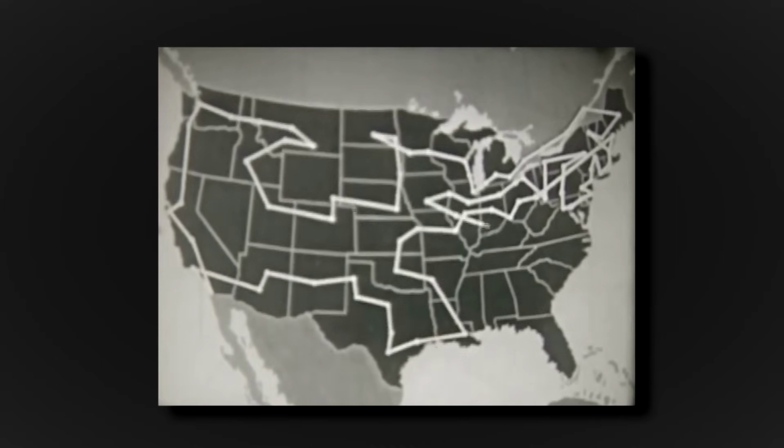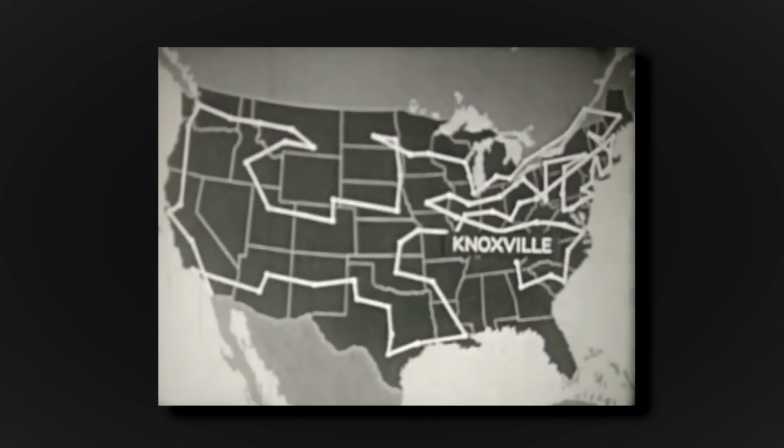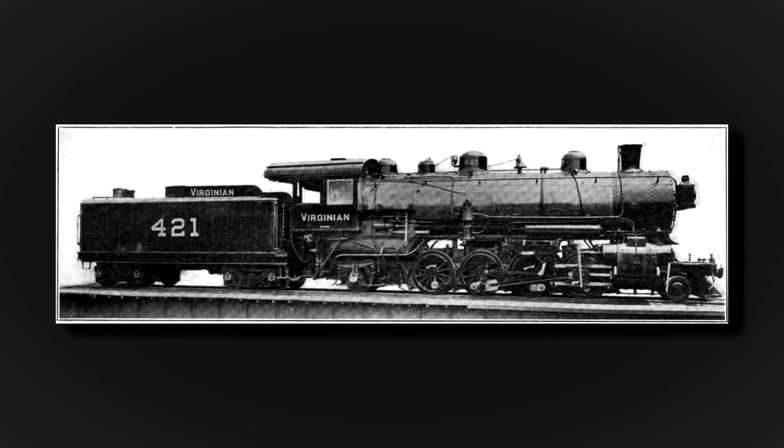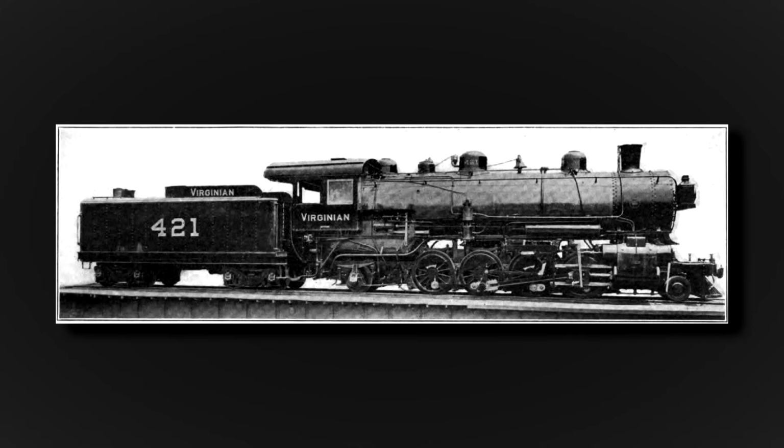From Iowa, the train continued southeast, now reaching Appalachian states like Kentucky, West Virginia, and Virginia. On October 14th, while traveling over the Virginian Railway, Class MB282 locomotive number 437 would be coupled to the front of the Rexall engine and lead the train, representing the working man's locomotive.